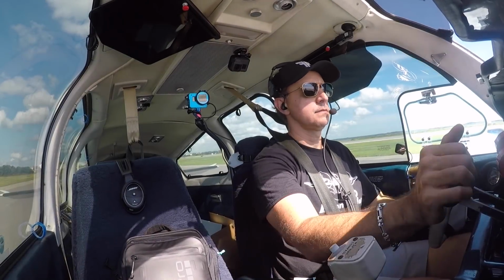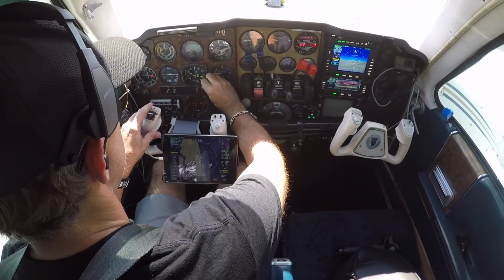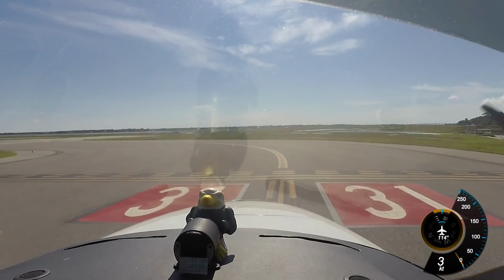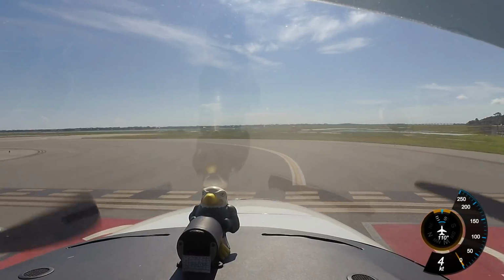3175 Whiskey after departure, turn left heading 270, climb maintain 3000, runway 31, clear for takeoff. Left 270, climb maintain 3000, clear for takeoff on 31 for 317 Whiskey.